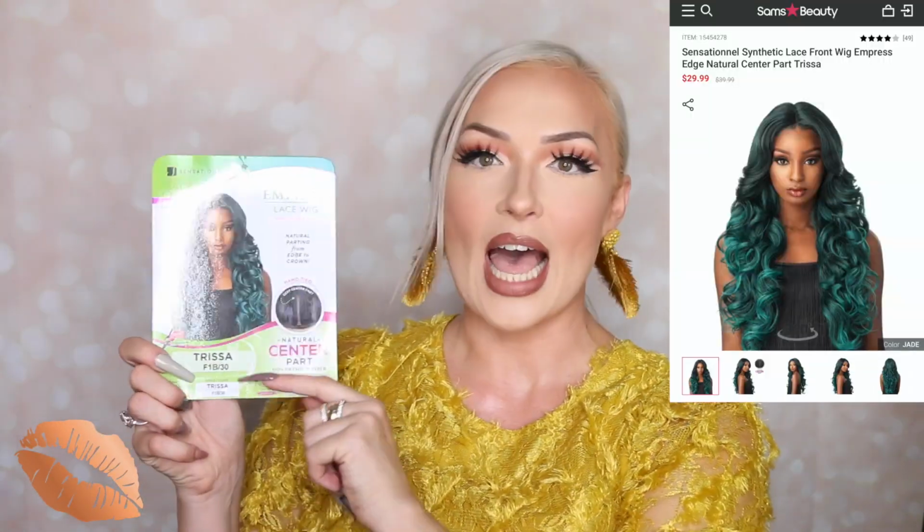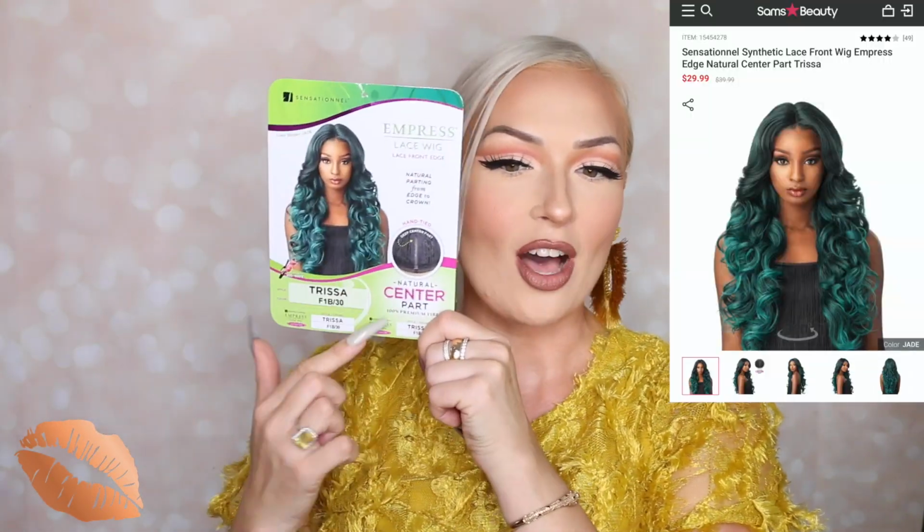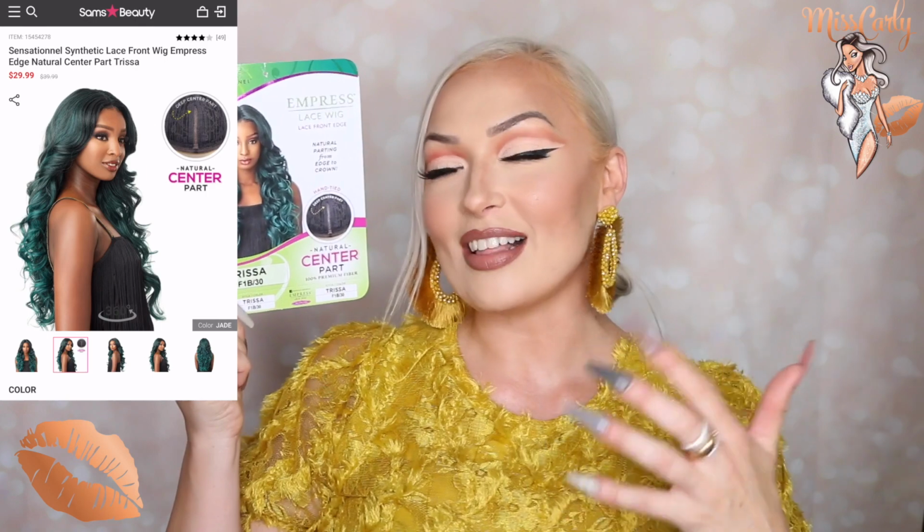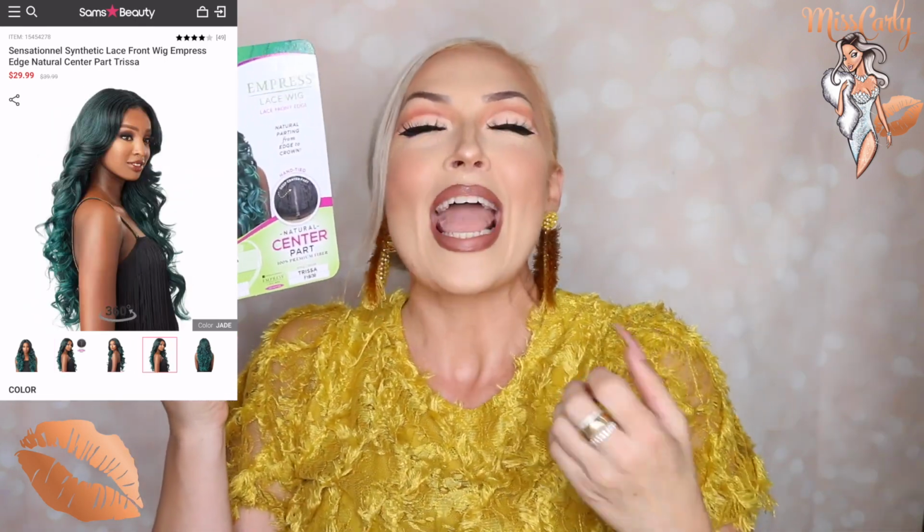I believe you pronounce this wig as Trissa. So of course when I saw this on her, with this color of teal, I was like, this is absolutely gorgeous. But with all this fall going on and all those beautiful rich colors, and I've seen so many girls that I know go into a very dark color, it's got me wanting it, as I used to have black hair. So I decided to get her in the 1FB/30. So let's just take a look at her.